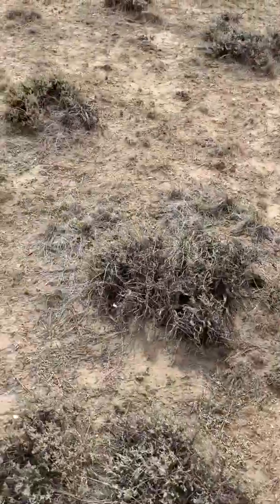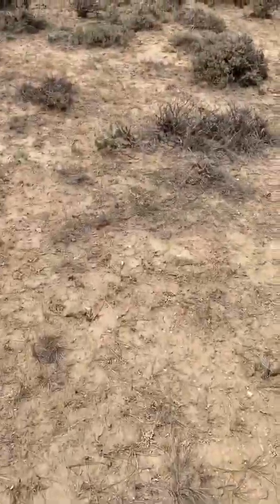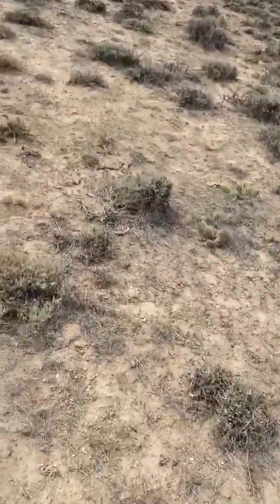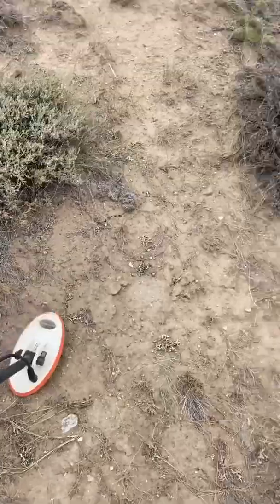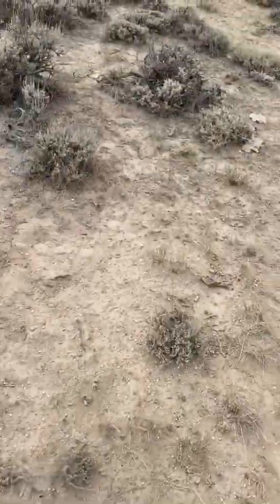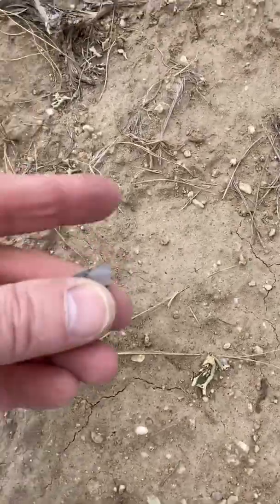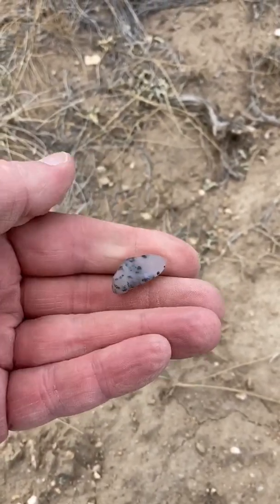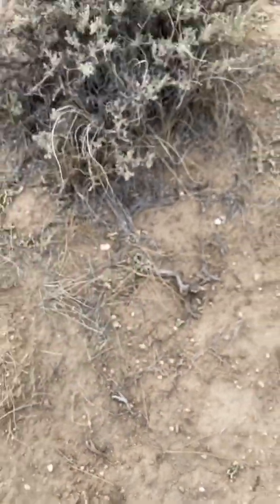I've hunted these beds quite a few times, back when I was a kid, and the last few years a couple times. And it's a lot funner with the metal detector. It's just one more level. Something interesting. I don't know. Oh, there's a nice one. Yeah, that'll clean up nice. That's a good one.